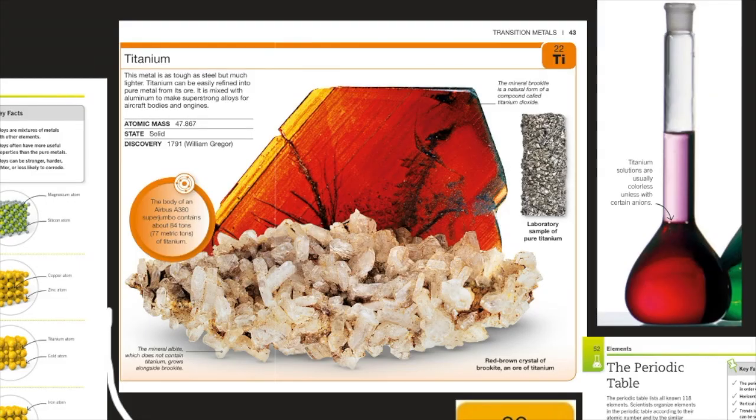This metal is as tough as steel, but much lighter. Titanium can be easily refined into pure metal from its ore. It is mixed with aluminum to make super strong alloys for aircraft bodies and engines. Its atomic mass is 47.867. Its state is a solid. Its discovery was in 1791 by William Gregor.